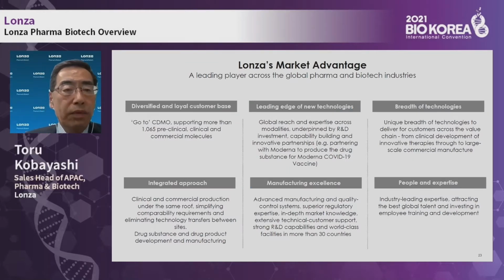So what kind of foundation and technologies enable us to do this? First, more than 1,000 customers come to us with their requirements. That's actually our asset, right? It enabled us to challenge these projects. And also we have a wide variety of technology supported by R&D. Although we are a CDMO, we try to establish our proprietary technologies in certain areas.